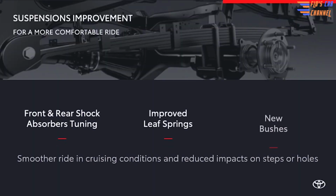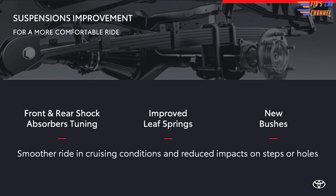First, the on-road comfort. Thanks to suspension improvements, both front and rear suspensions have been retuned. Absorbers, springs and bushes. So softer suspension tuning and new components guarantee a smoother ride when cruising on the road and reduce the impact feeling when you get on steps or holes. It delivers a more SUV feeling.